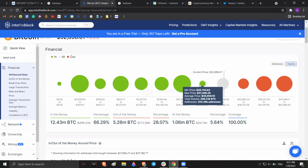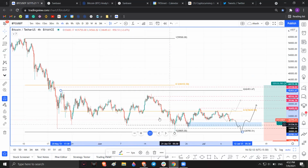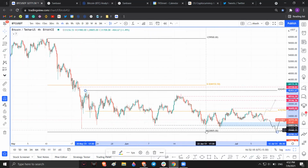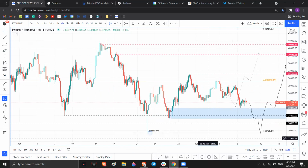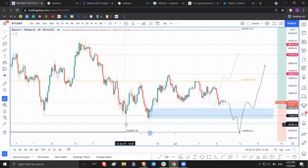So an interesting thing here is that investors in this particular bubble have started purchasing Bitcoin from 28,734, which is around the same level as this, right? So it's like $300 below this level. So yeah, we could probably dip into the June 22 low, right? Which one? Yeah, the June 22nd low, right? No, this is the lowest low out of them all. Okay, yeah, my bad. So yeah, I am expecting it to break this low, go a little deeper.